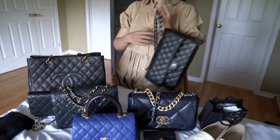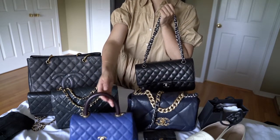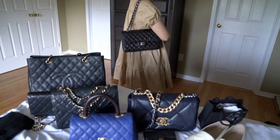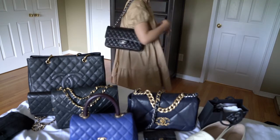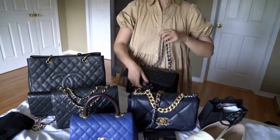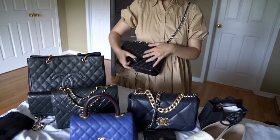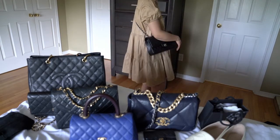I mean, maybe just compared to my Coco Handle, which I also don't use very often, but yeah, it's such a beautiful bag. I mean, it's not picky, it's not hard to use. It can easily go with any outfit, I have to say. It's not the most comfortable as a crossbody bag because the strap is fairly short, but it does work for me, if I would wear a crossbody.